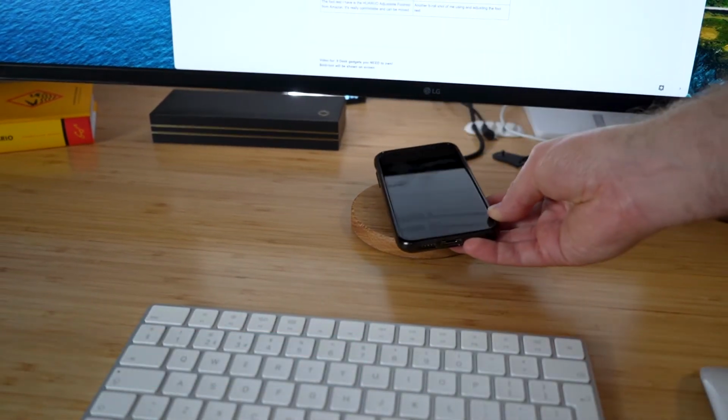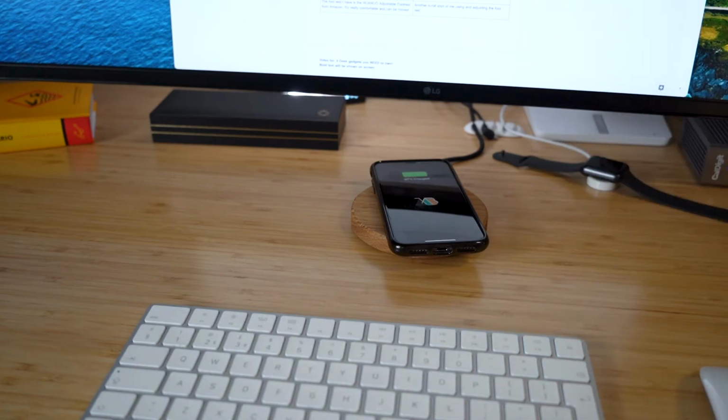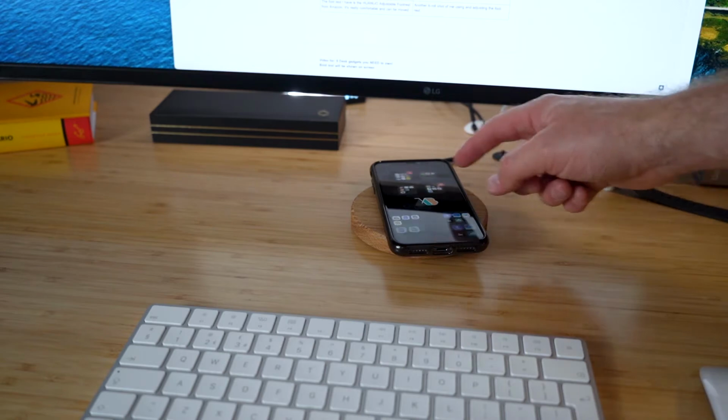Now, when I put my phone down, it charges. Simple. What I like about this is the simple design and the fact that my phone can be sat in front of me while it's charging. It matches my desk well and maintains that clean desk vibe I'm going for.